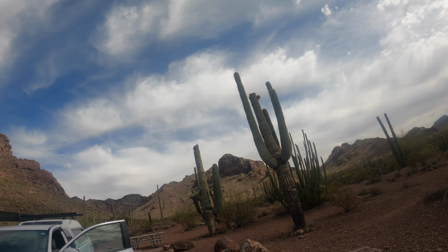It's easily in the 90s. It's probably up to 95 today, but there are a decent amount of clouds. Not humid at all. It doesn't feel that bad.